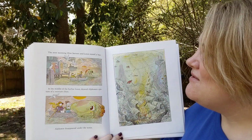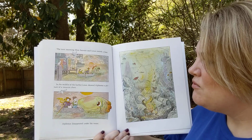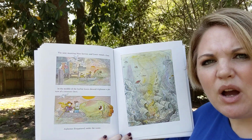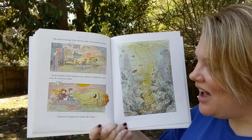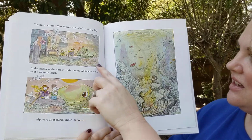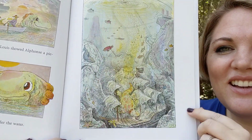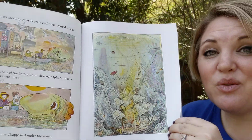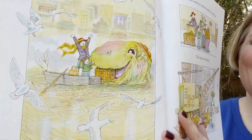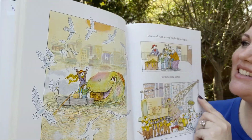The next morning, Miss Severs and Lewis rented a boat. In the middle of the harbor, Lewis showed Alphonse a picture of the treasure chest. Why would he do that? Alphonse disappeared under the water. What do you think's going to happen? What had he been trained to do? That fancy word, retrieve. And what did he do? They're so happy. Look at their expressions.